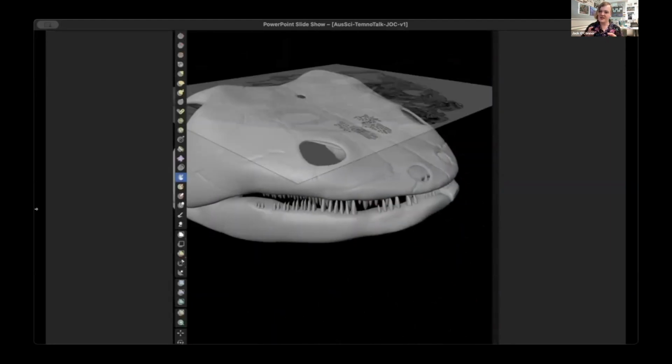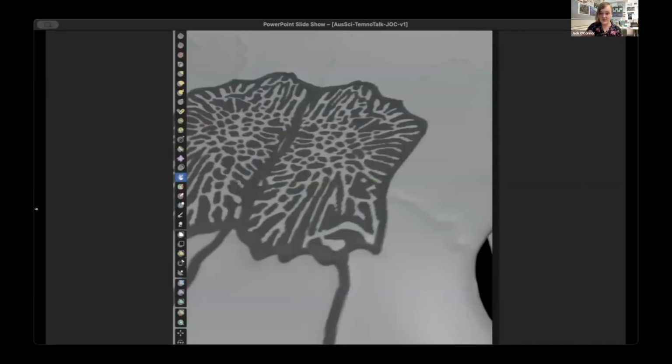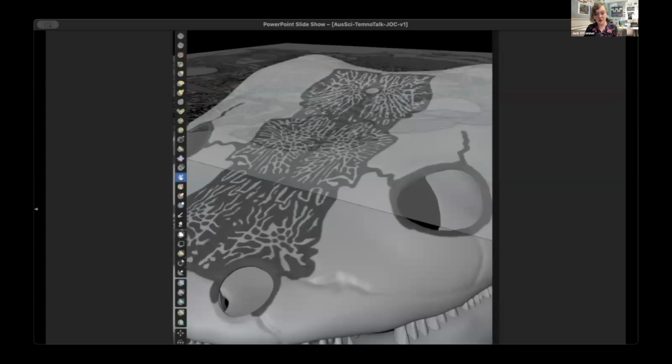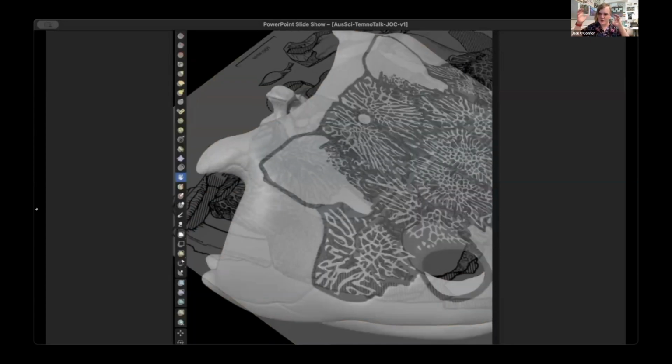Then what I did is I utilized a feature which is normally used for painting on textures for 3D models to outline the specific surface textures that are really important to outline. So much like modern day crocodiles, these animals had surface grooves in the top of their skull and on their chest plates, which had sensory organs in them for sensing prey in the water.